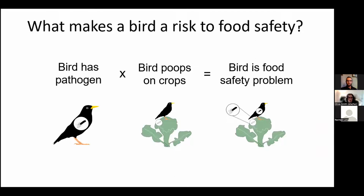So first, what makes a bird a risk to food safety? The bird first needs to carry the foodborne pathogen. So you might be concerned about Salmonella, E. coli, or Campylobacter. And not only does the bird need to carry the pathogen, it also needs to deposit those pathogens on the crops. So this could be, like in this image, a starling defecating on your broccoli. And when both of these things are occurring, that the bird carries the pathogen and it's defecating on the crops, then the bird could be a problem for food safety.